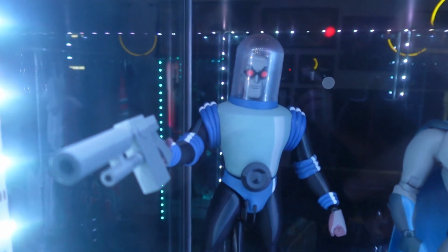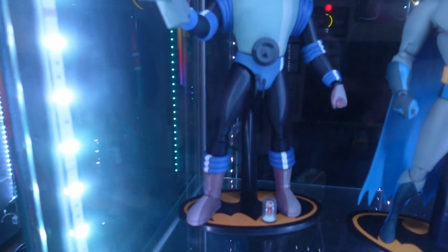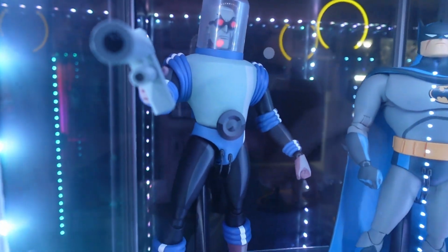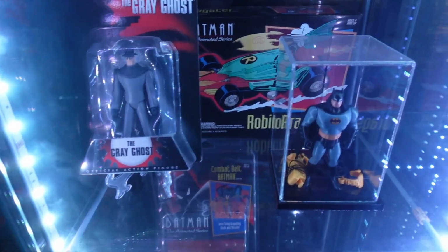Freeze. A lot of people are after this figure. I see him on eBay go for a lot of money. It's really a great figure. They did a really awesome job on him. Below that, more animated series.